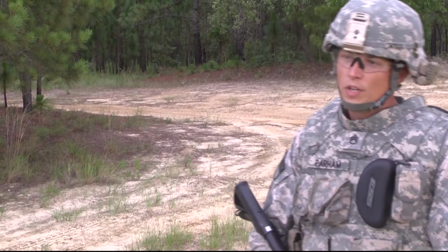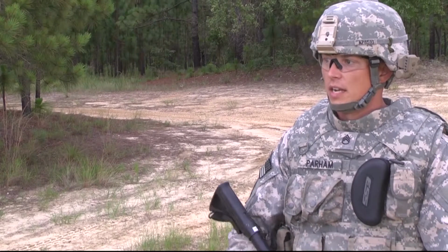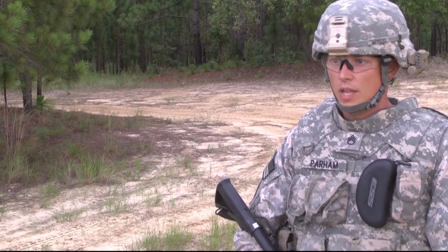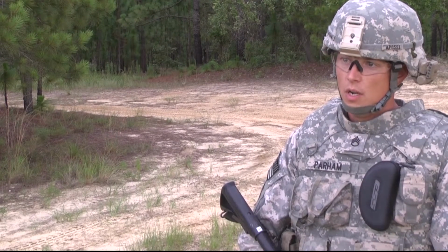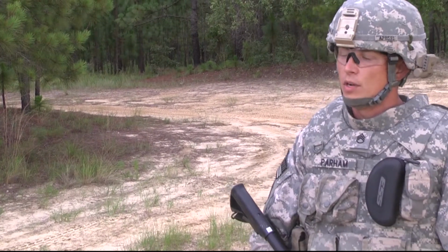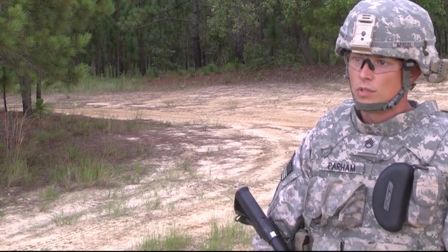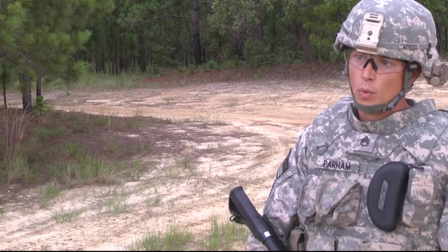The M142 HIMARS launcher, the High Mobility Artillery Rocket System, is a launcher that can be used to fire 6 rockets that have a range of anywhere from 10 to 74 kilometers, or 1 missile which has a range from 70 to 270 kilometers. What we can do by that, we can greatly multiply the success of the 3rd BCT and 82nd Airborne's operational mission by providing deep artillery support into any area.